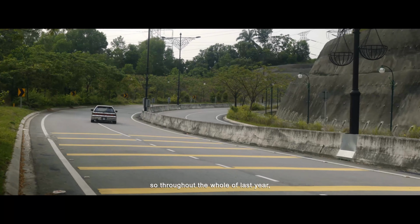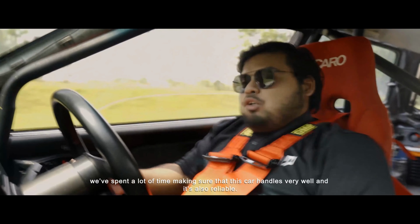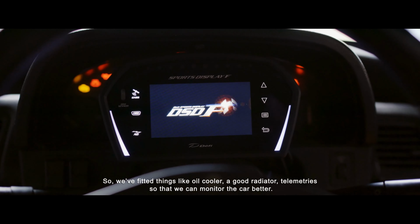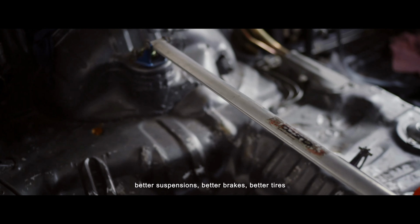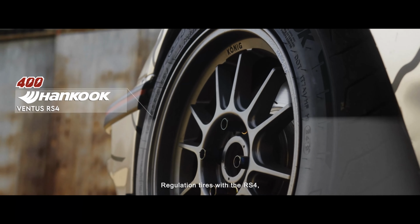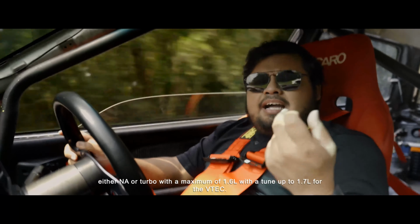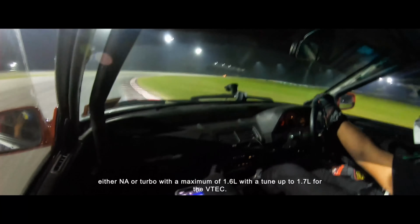Throughout the whole of last year, we've spent a lot of time making sure that this car handles very well and is also reliable. So we fitted things like an oil cooler, a good radiator, and telemetry so that we can monitor the car better, and at the same time handling bits. So better suspension, better brakes, better tires, regulation tires with the RS4, and making sure that it's competitive and follows the regulation. Now, the Street Tune category requires the car to be either NA or turbo with a maximum of 1.6 litre, tuned up to 1.7 for the VTEC.